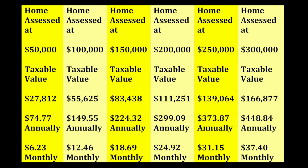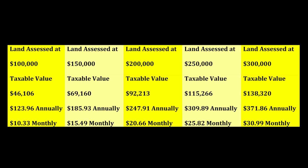Again, the general obligation bond is paid back over 20 years, so this would be a $2.70 per thousand ask every year until 2036. So please refer to the charts on the screen. They'll give you a better understanding of how both your residential and ag land will be taxed, but you can also visit our website to see this in a clearer graph.